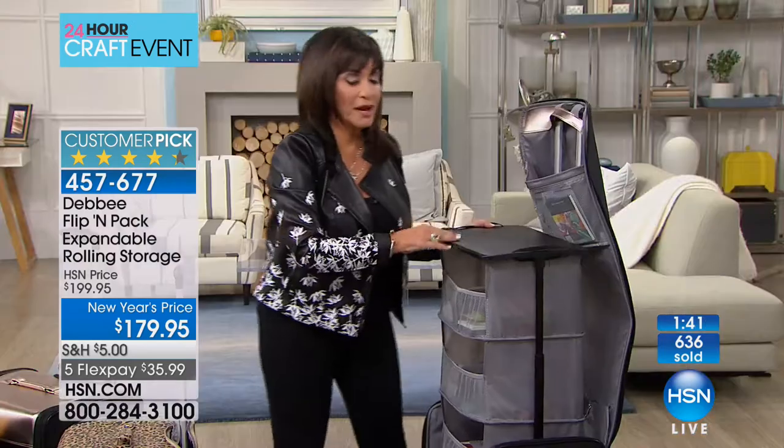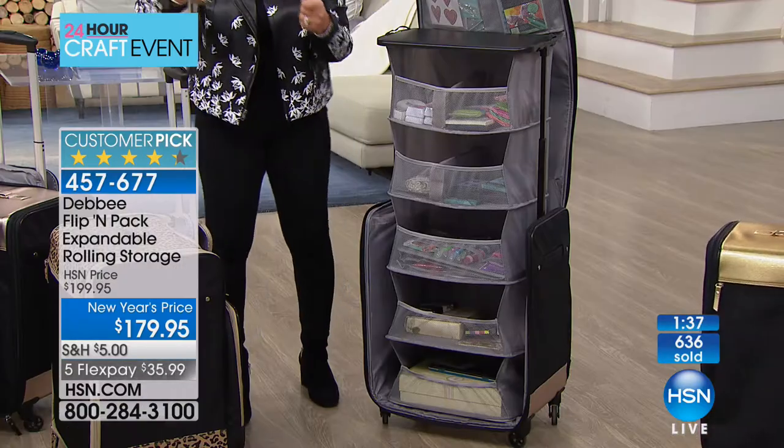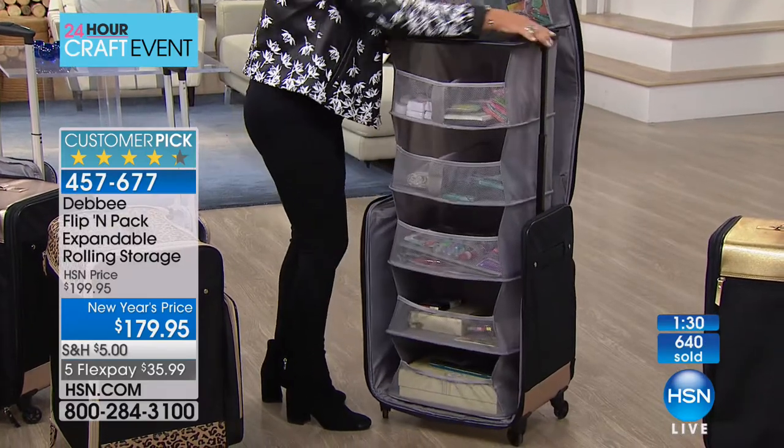And you know what? I just want to point out, this is totally self-contained. You don't have to lift this out and hang it in a closet. You don't have to shove it under a bed, because this is a closet that's totally self-contained. You lift it up, and here are your 5 shelves.